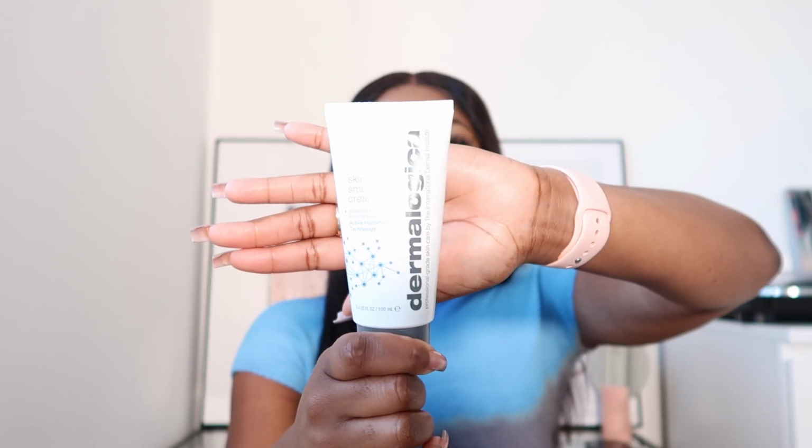I may or may not share my journey with that later on, just to see if it'll actually go. When I was younger, it worked really well. So we'll see if these stretch marks will budge over time. I'm going to give myself time because I know Bio-Oil takes a while to work, but that is something that I picked up.